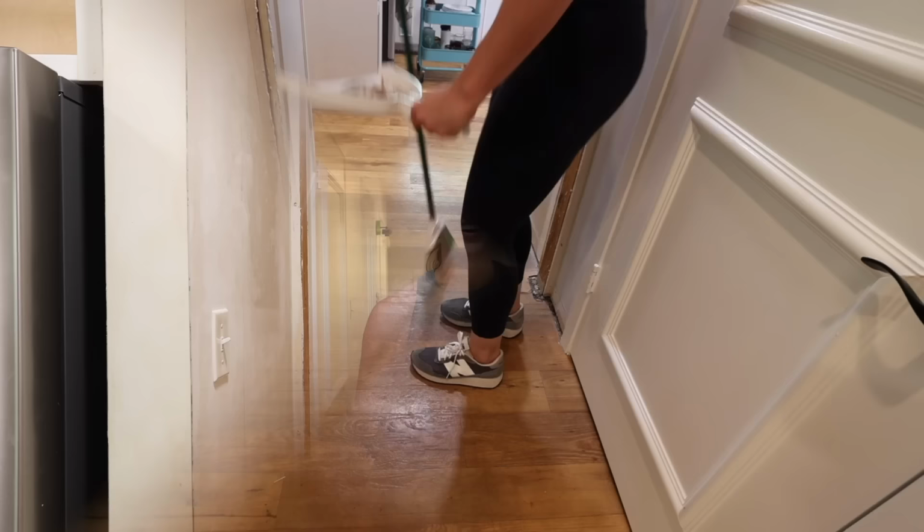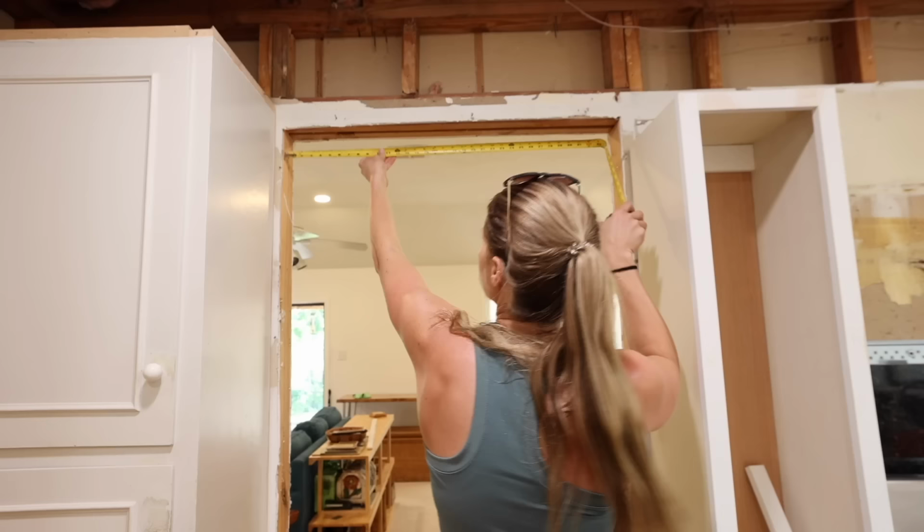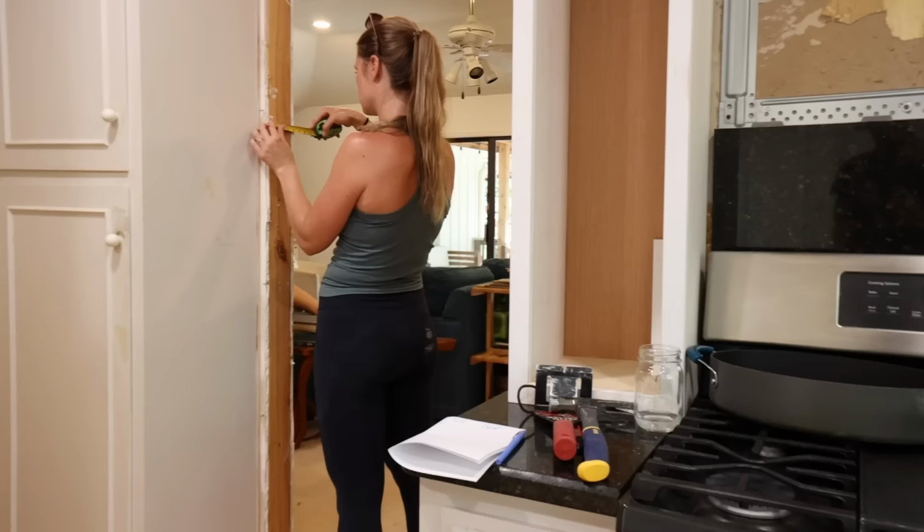All right, so we have all the trim out, so I'm gonna measure really quick so I know how big to build the arch is. So we're gonna go get materials, head back to our house.